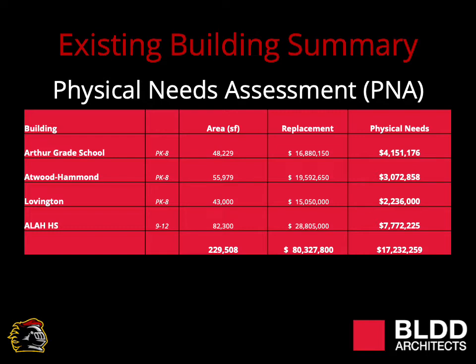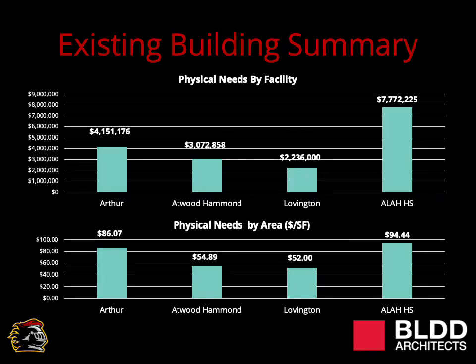You can see this is less than 20% of that replacement cost, so overall, facilities are in relatively good shape, just showing signs of age. Comparing each building, the most work is found at the high school, followed by Arthur Elementary and then Atwood, Hammond, and Lovington grade schools. This variation is due in part to large system needs at the high school and Arthur grade school relative to their HVAC systems.